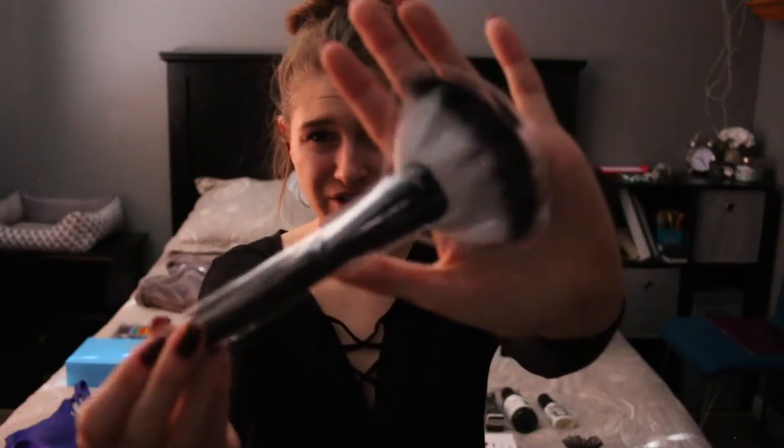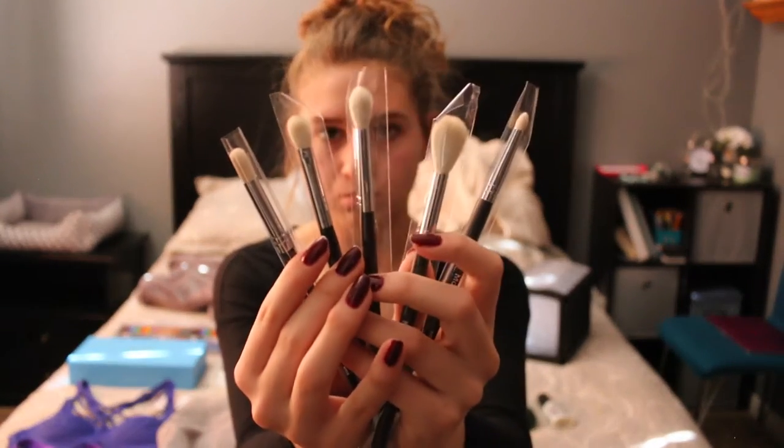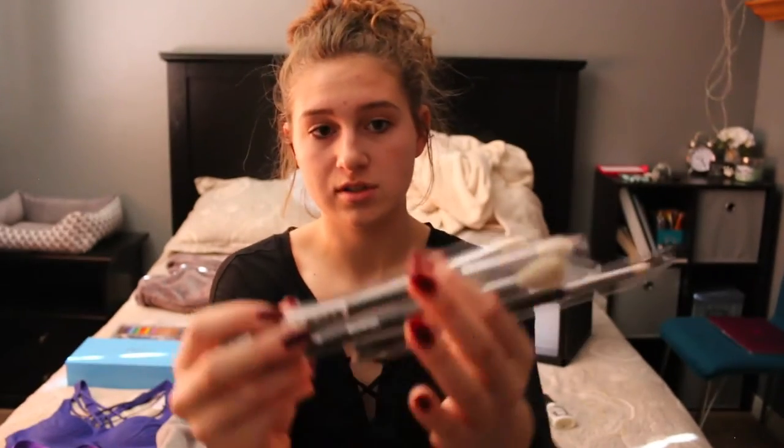I got a fan brush because of bronzing and highlighting, and I didn't have a fan brush. Now I do. Look at it in all its glory. Oh, it's so soft. Got these eyeshadow brushes. They're Morphe brushes. I got 5 Morphe eyeshadow brushes. I'm so excited. These are beautiful.